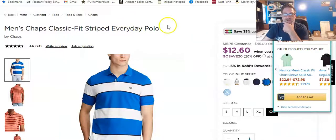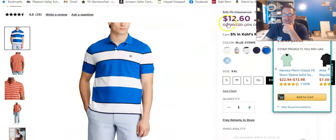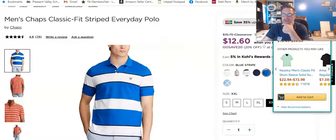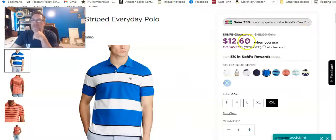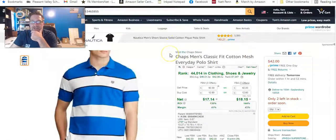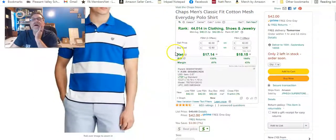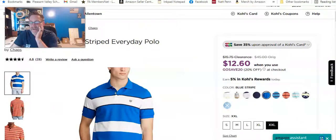I clicked on it, went on KOHLS, and I found this particular shirt right here. If you look, it shows the sizes down here, and it shows the discount. So let me move this over here. Normally $15.75, with a 20% discount, $12.60. I'm like, perfect. So does it sell on Amazon? Well, when I click on finding it on Amazon, it does sell. This is even the same picture right there. Now let me show you how I found it on Amazon.